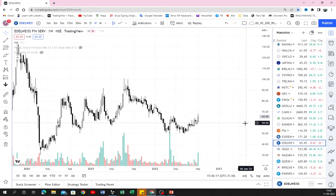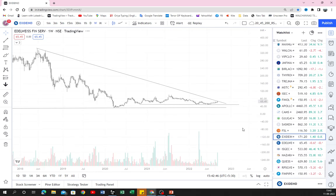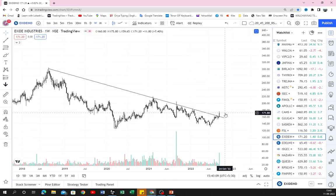Edelweiss was in a big downward trend from 2018 or so, and after that it is forming a bottom and trying to go up from here. If you look at its monthly chart, it will probably be better, because this trend line it is just trying to break here. So you can observe this chart also. Exide India is also on the weekly chart, and you'll see how beautifully it has broken with good volume. Here also good volume was there, but the breakout did not succeed. The weekly candle has to close above this trend line. You can see that is happening here. So that is why you should keep observing this chart from now onwards.